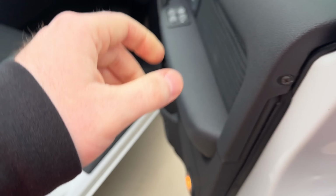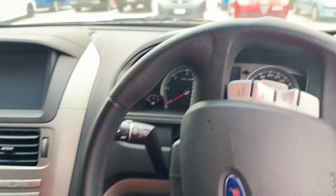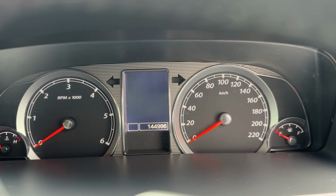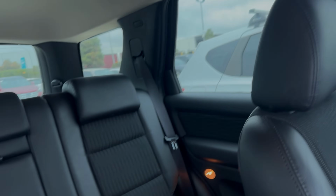Transmission problems are also frequent. The 6-speed ZF automatic can suffer from harsh shifts, slipping, and shuddering, especially if the transmission fluid hasn't been changed regularly. Along with the usual Territory and Falcon diff push issues, four-wheel drive models also suffered from front differential problems as well as front diff bushings.